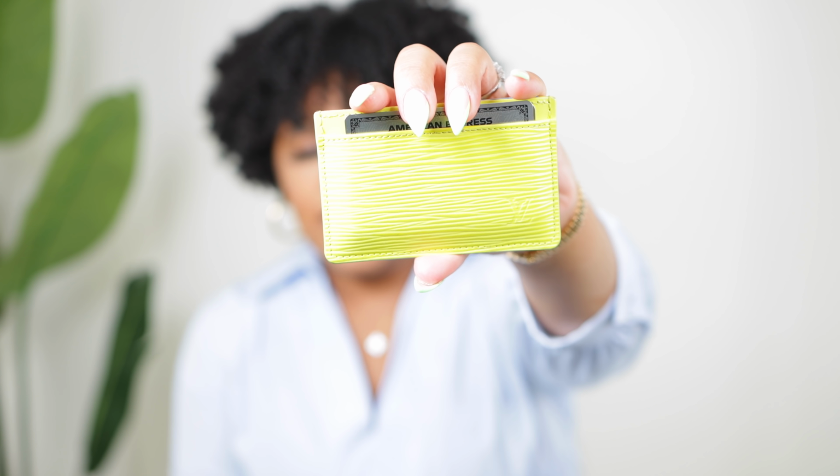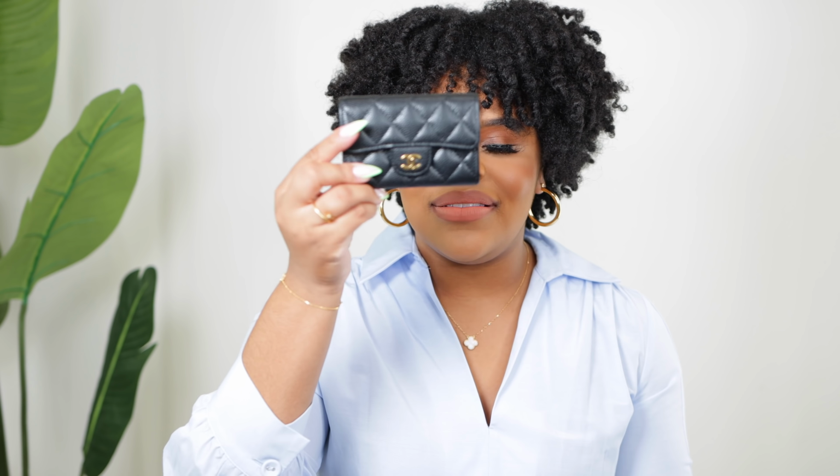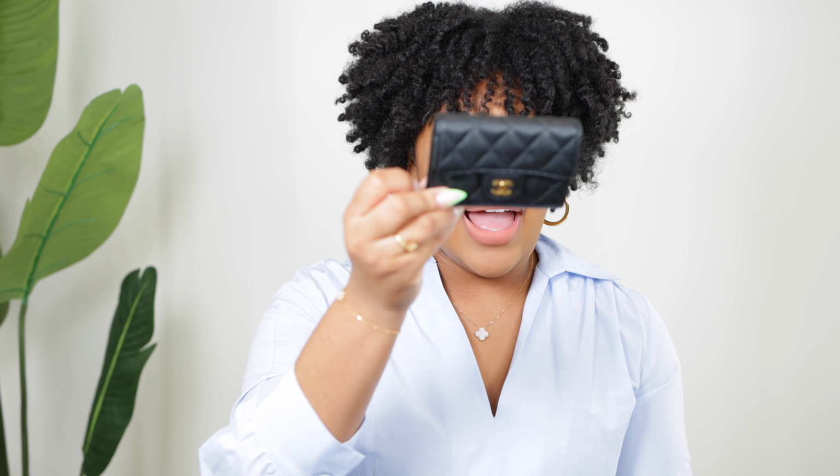So right now I am on my Louis Vuitton one. It is in the Epi leather with the lime green. It came out with those mini sac plats in the different colors. I saw this lime green and I was like, oh my God, I need that. It's just that fun pop of color. So I've been rotating my card holders out to get use from all of them. But this one, I love that it's the traditional Chanel look, so it goes with everything, and it's just a classic card holder. You can't really go wrong with it.